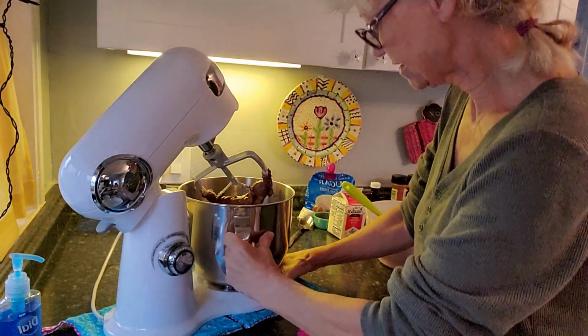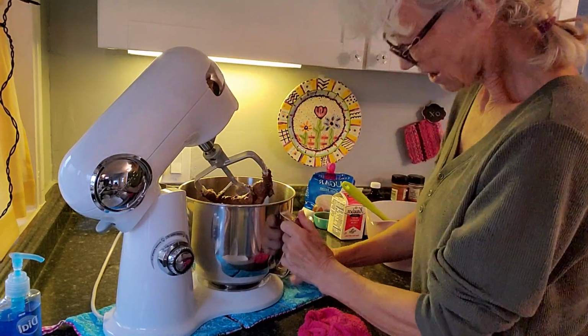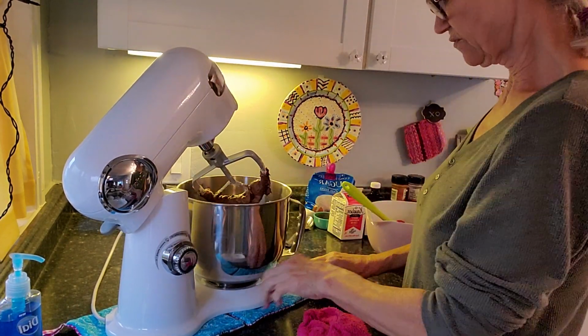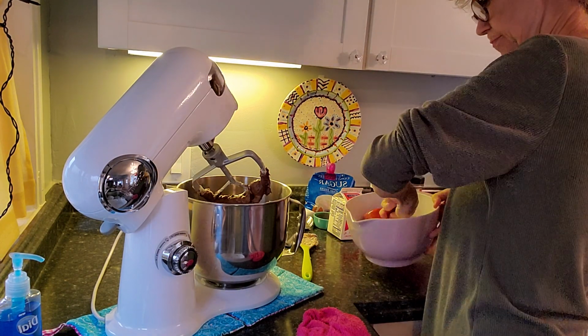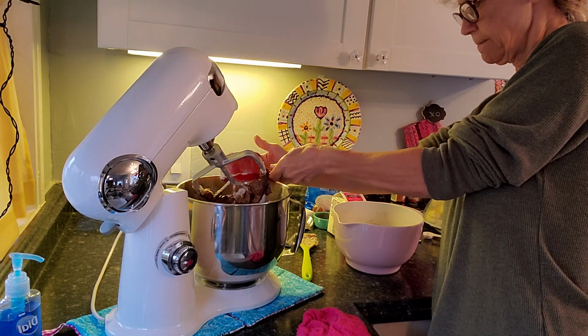So, let's add, oh, I see this thing. I didn't know you could do that. You could fix your handle to be on the other side if you wanted to. Okay. Now then, put in some more powdered sugar.